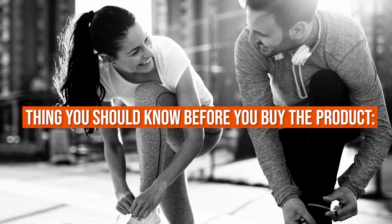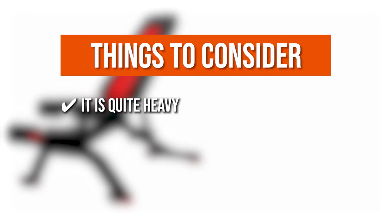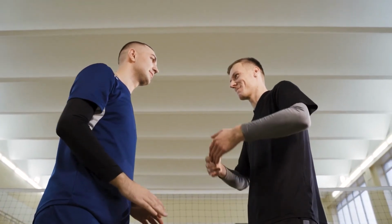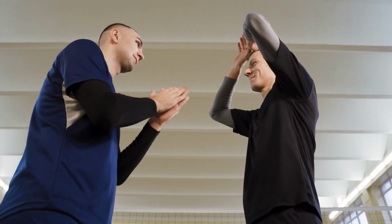Keeping all of that in mind, the thing you should know before you buy the product is, it's quite heavy, but that is due to its solid frame. And there you have it, folks. Our top 10 best of Bowflex, which got our team at TrustedShopitGuide.com excited this year.